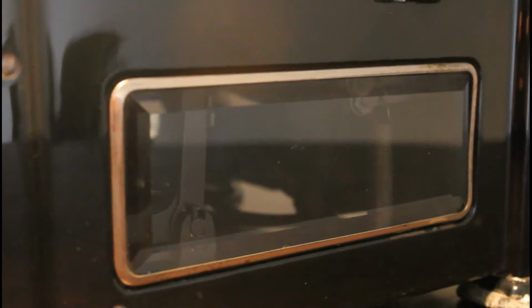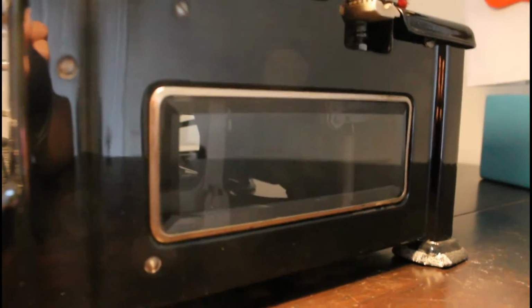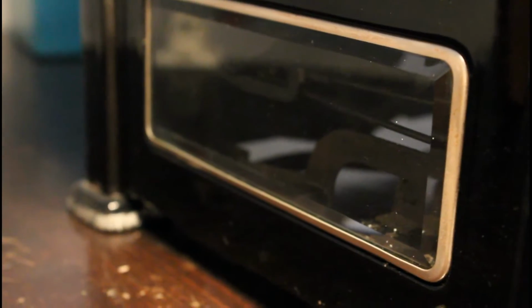Here are the side windows. As you can see, single pane windows, and they're all intact on both sides, as you can see.